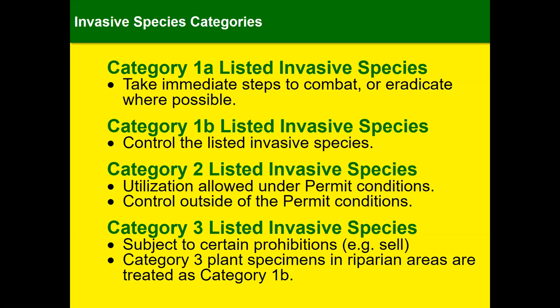Then you've got your category 3, which means you're allowed to keep them, but you're not allowed to sell them or introduce any more. So that would be your Brazilian peppers, your Manitoka species. But sadly, for the residents along Baviaans River, Category 3 plants, specimens in riparian areas, are treated as Category 1B.